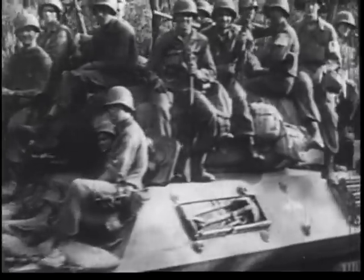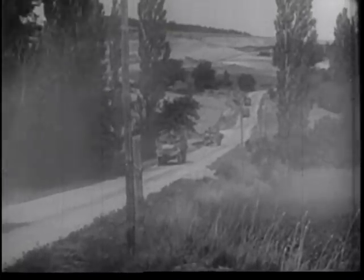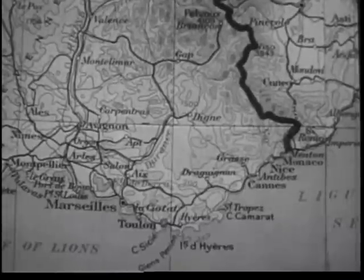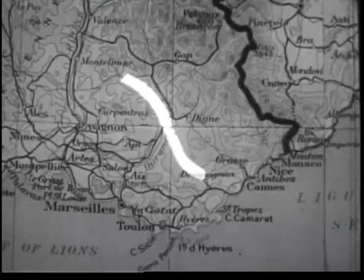This wasn't anything like Salerno. We were moving fast. Some days we covered as much as 100 miles. That was a good reason for speed. We were racing to cut off the German 19th Army, which had left the Marseille area and was trying to get back to Germany. They were following the Rhone Valley. We caught them north of Montélimar.